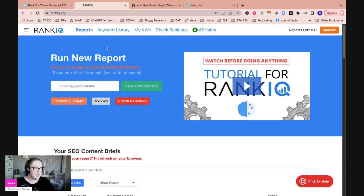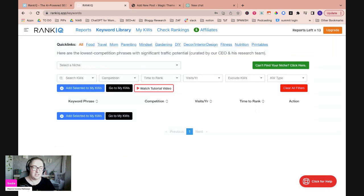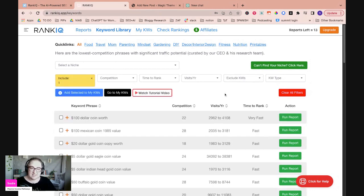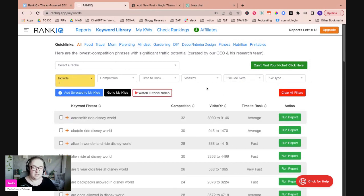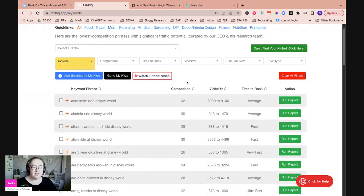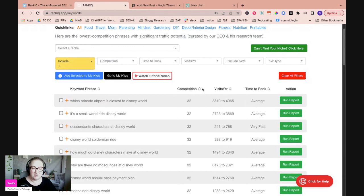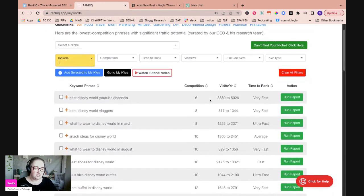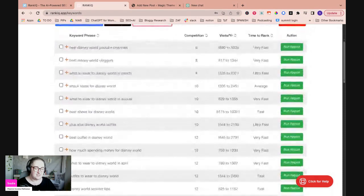So one of the first things that I'm going to do is log into RankIQ and go to the keyword library. And then I'm going to search Disney World because she's actually visiting Disney World soon and wanted some keywords for that. I'm then going to sort by competition. I want the lowest competition first, because with a brand new blog, the first thing I do is go after the lowest competition possible. And so I'm going to scroll and see if any of these stand out to me.